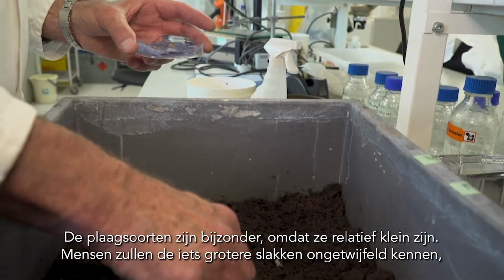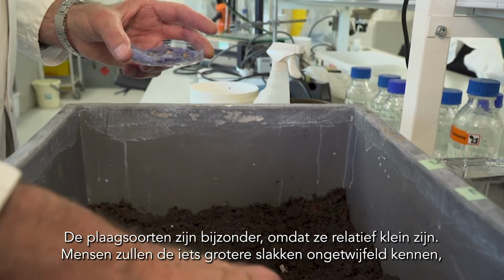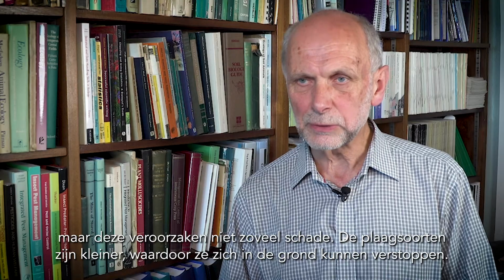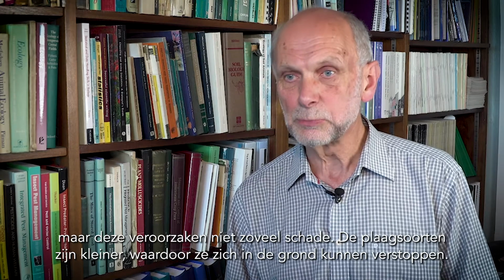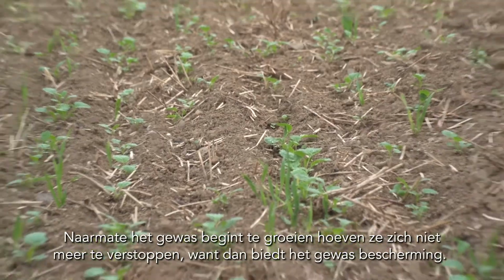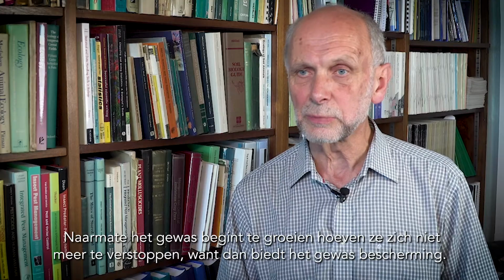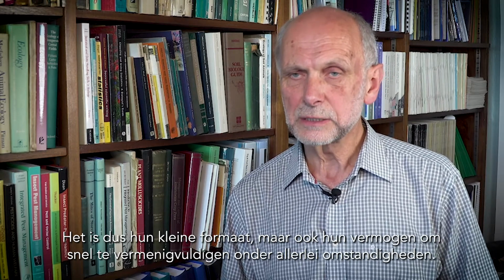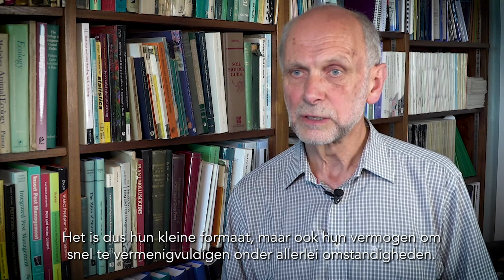The pest species are notable because they are relatively small. People will be familiar with some of the larger slugs that we get, but those tend not to be causing a huge amount of damage. But the pest species are small and therefore they can find refuge in the soil. When the crop is growing, then they perhaps don't need to seek refuge so much, they're sheltered by the crop. So it's small size, but also the ability to increase in numbers quite quickly in a range of circumstances.